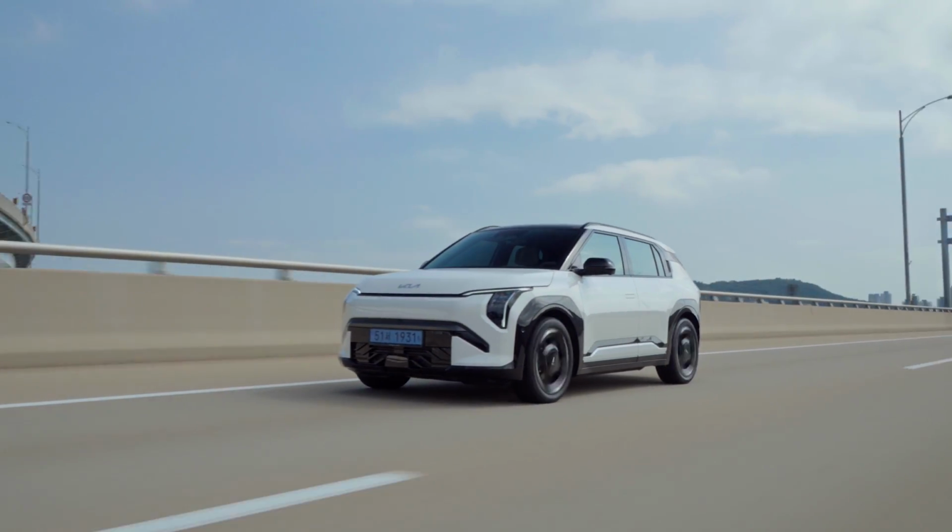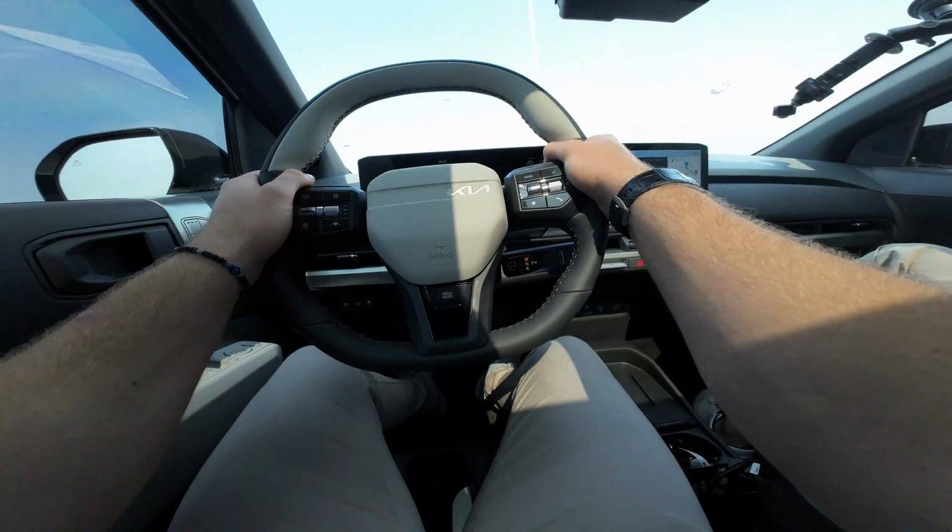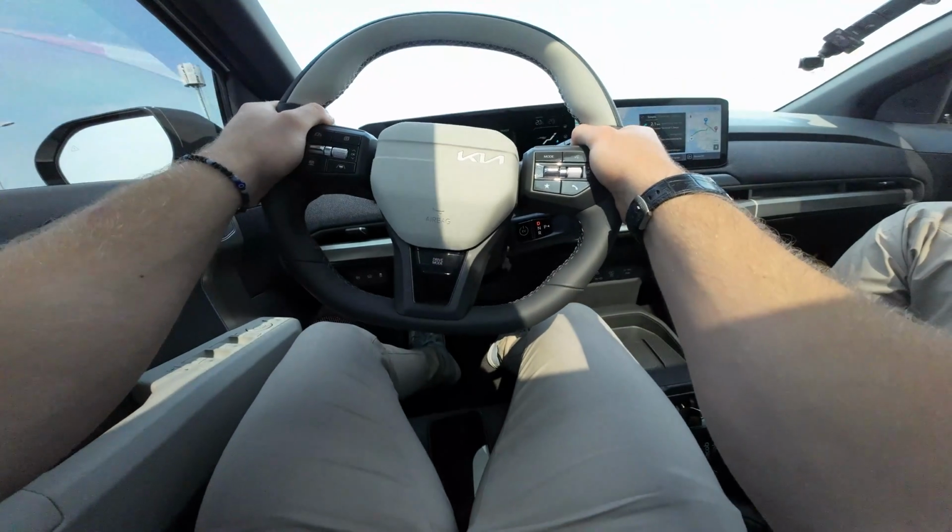And even though they do claim the 0 to 100 around about 7.5 seconds, what really matters for fun is that kind of 40 to 80 range where you get that instant torque pickup and you can just kind of chuck it around corners and pull out of corners.